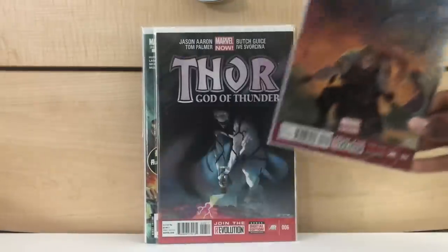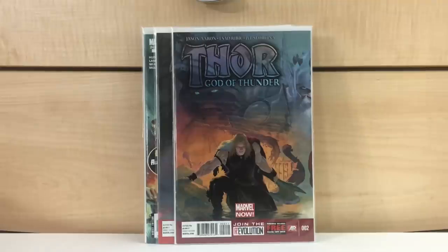All right. So, found some more copies of these. First appearance of something having to do with Venom. All right. Next up.